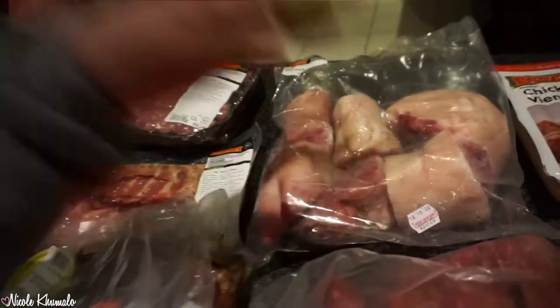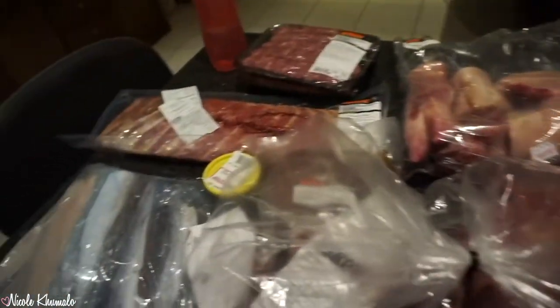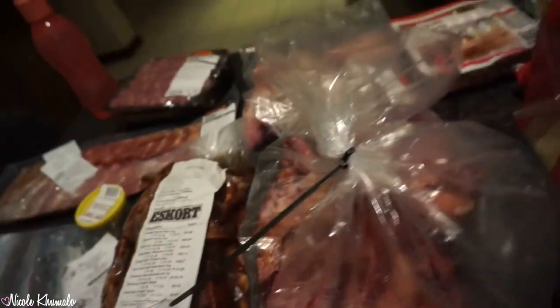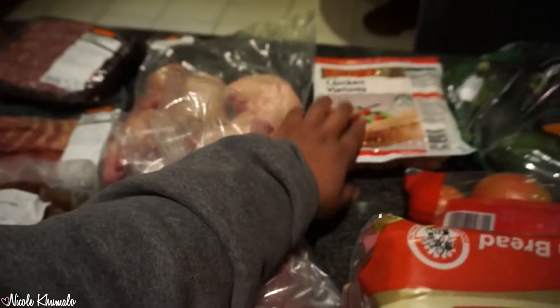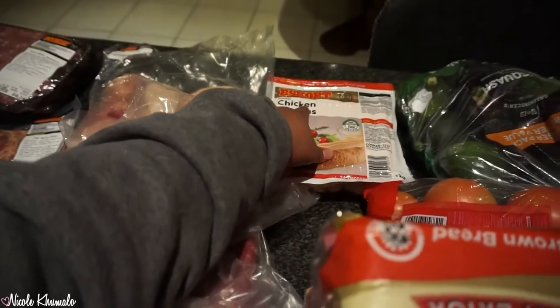I'm obviously not gonna eat these. I'm basically not allowed to eat any of this stuff because it's all pork and I get tonsils from pork, but I'll pray before I eat them.